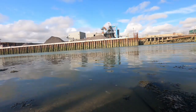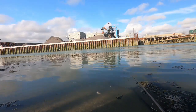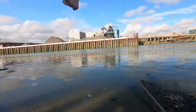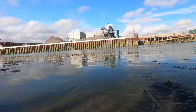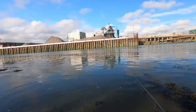Open bail arm, so if we get a run, it'll take line. While we're waiting, let's just flick a paddle tail out to the middle of the river. Tide's coming in, let's get round again. We're going to have to move up the river, not too distant at a time.